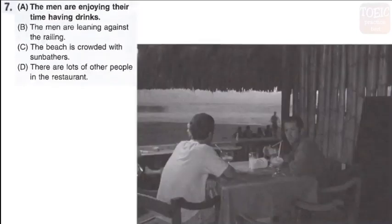Number 7. Look at the picture marked number 7 in your test book. A. The men are enjoying their time having drinks. B. The men are leaning against the railing. C. The beach is crowded with sunbathers. D. There are lots of other people in the restaurant.